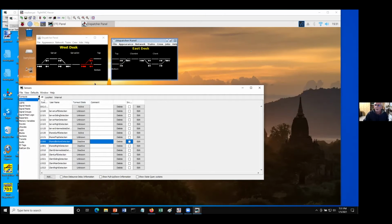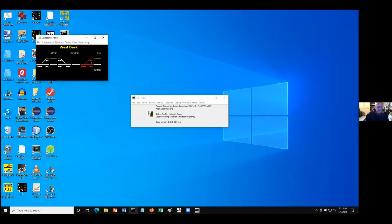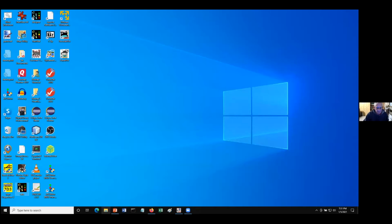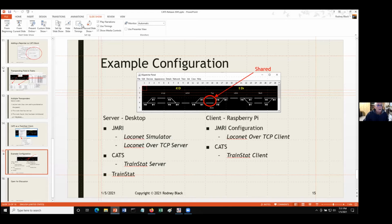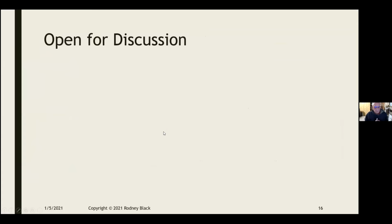So, okay, I'm going to minimize that, and I'll get rid of this and bring back my PowerPoint. Come on. Got it. Sometimes it takes a while to shut down too, and I think it's because of LocalNet over TCP. And so there's my shared. And that's about all I've got for discussion tonight.